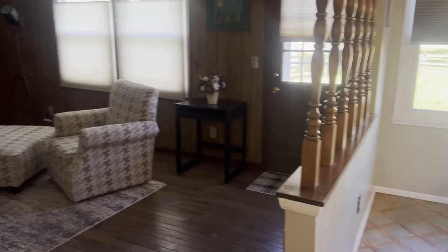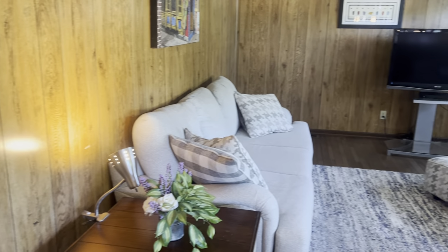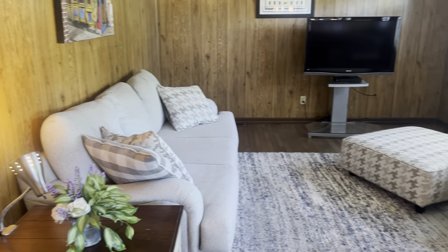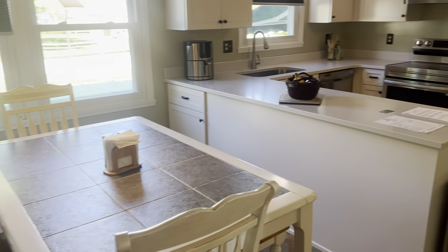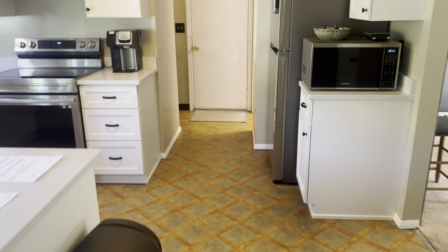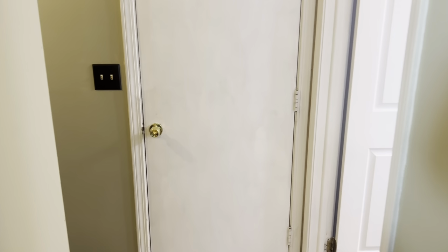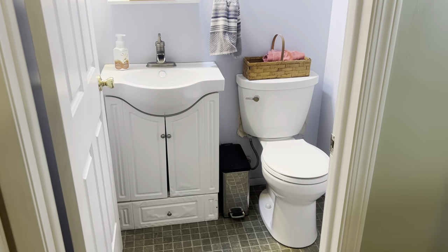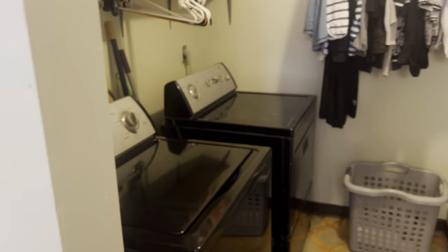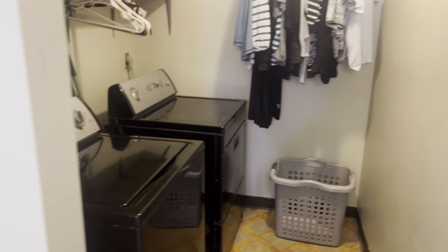To the left, we have a family room. To the right again is the garage door. To the right is the half bath. To the left is washer dryer. Washer and dryer also stays.